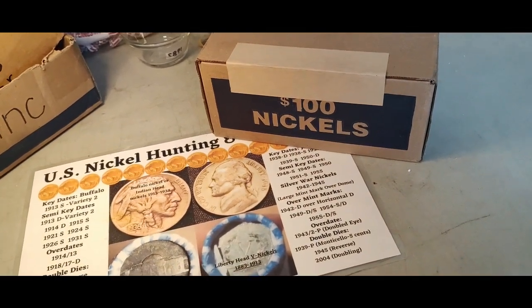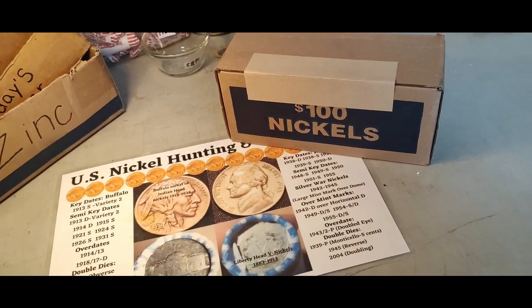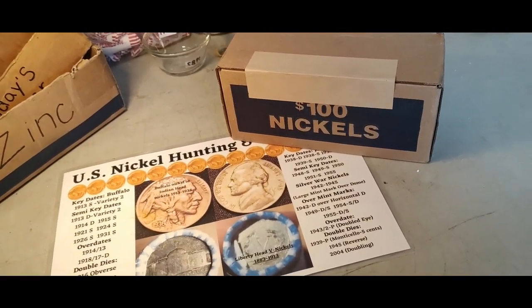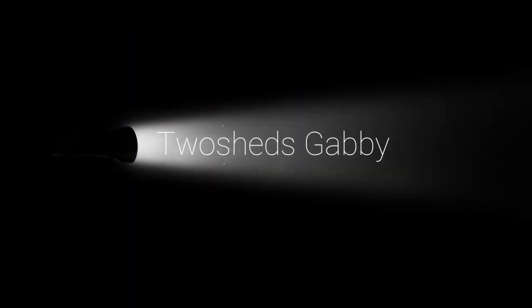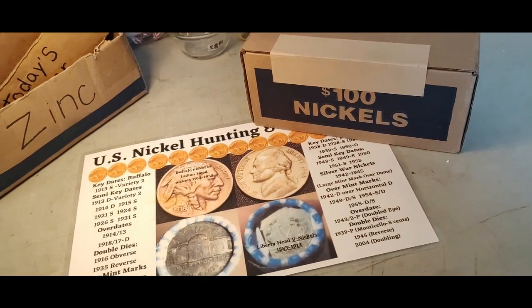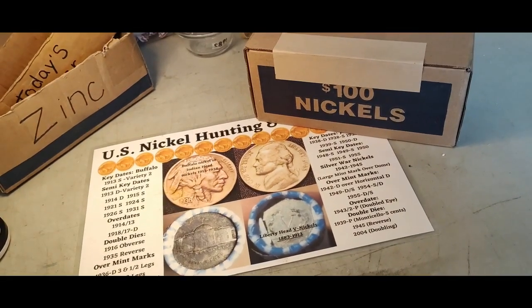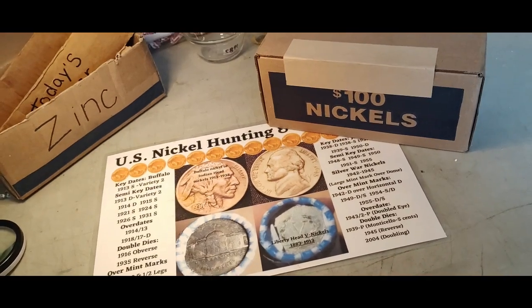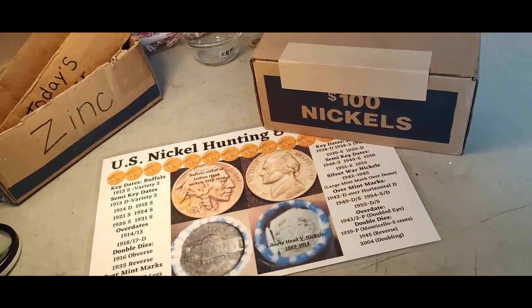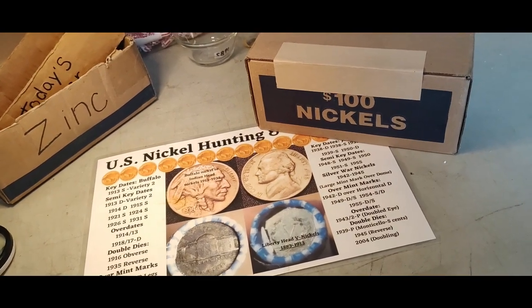Today I have a box of nickels. A couple days ago I picked up a box of nickels and a box of dimes. I went through the dimes and I found nothing. That's why I quit doing the dimes. I just haven't had good luck with them. It was a little bit frustrating and a little bit fun just going back through them, but I really wish I'd have gotten at least one silver out of it. Or something, a Canadian, anything. I got nothing. Anyway, let's hope we have better luck with this box of nickels.